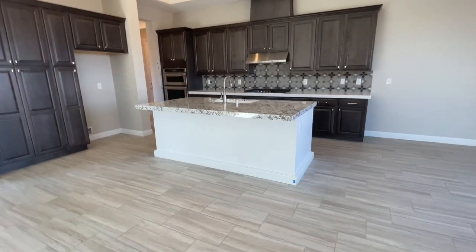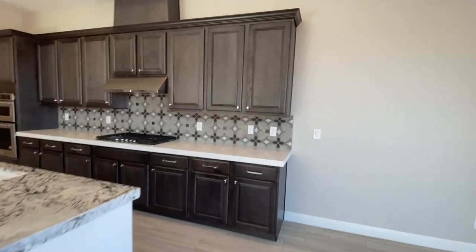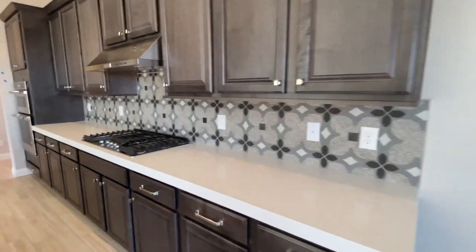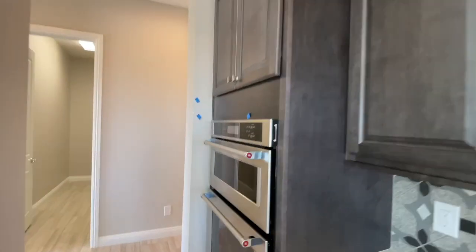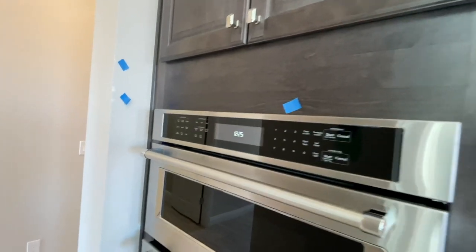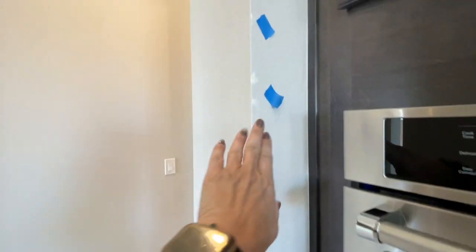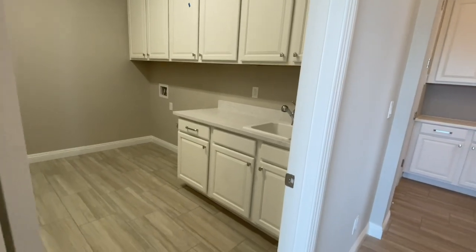I like what they did here with the white cabinets and then the darker charcoal gray, brownish color. Nice backsplash. And if you see these little blue marks, when you buy a new home, if we see any flaws or errors with the home, we put these blue marks, the blue tape, and then someone's going to come and fix it. A huge laundry room.